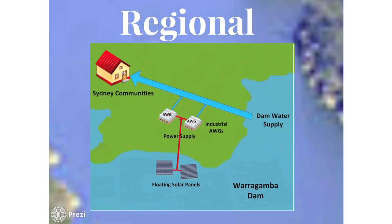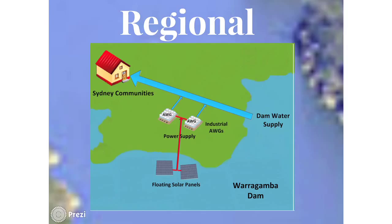filtration and disinfection. The system can provide 10 kiloliters of fresh water per day, and the power requirements can be sourced from solar panels. And the solar panels can be floating solar panels, such as the ones on Warragamba Dam. This system can significantly reduce the amount of water lost through evaporation. And in 2012, this number was 25% of the total water inflow into the Warragamba Dam.